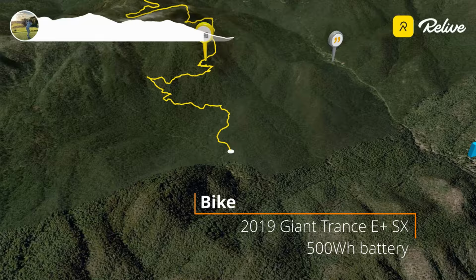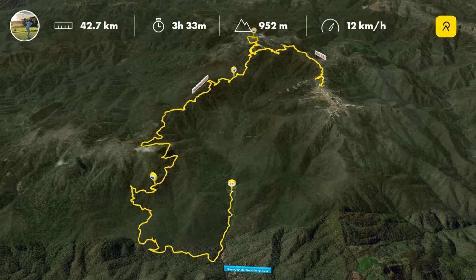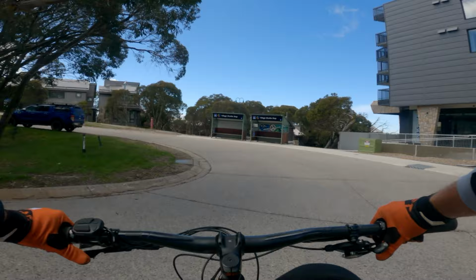I rode this on my Giant Trance E+ SX, which has a 500 watt hour battery. The guide says it's 46 kilometers, but my GPS recorded it as 42.7. It took me about 4 hours total, with 2 hours and 40 minutes of moving time.